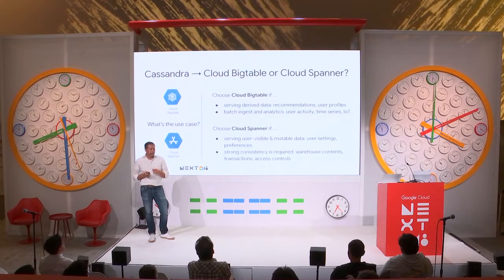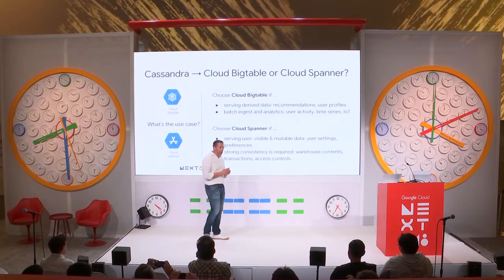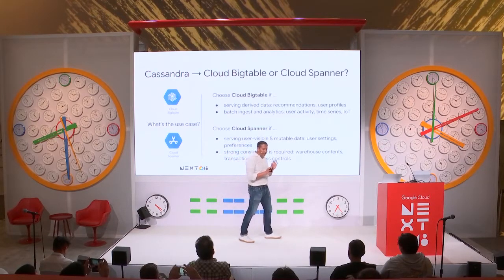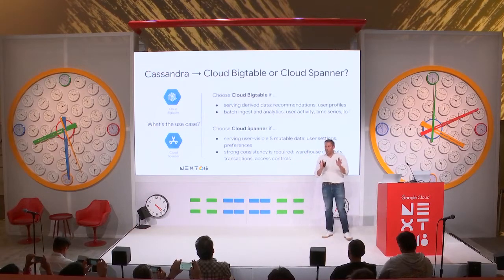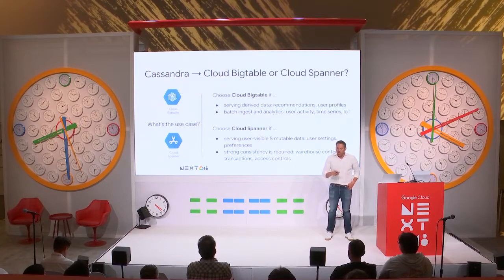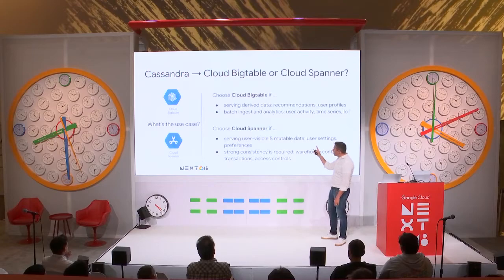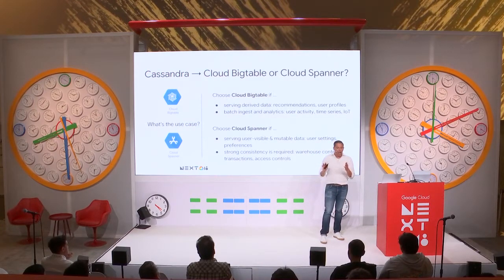One of the big questions is, if I'm coming off of Cassandra, should I use Cloud Bigtable or should I use Cloud Spanner? So we've put together a little bit of information to help you choose between the two. Because Cassandra has a very wide variety of use cases, how you're using Cassandra will determine which cloud service you want. So you want to use Cloud Bigtable if you're serving derived data, if you're doing batch ingest and analytics. So if you're using it as a true wide column store and you're trying to write data in and use it as an analytics cluster, then Cloud Bigtable is going to be a better solution for you.